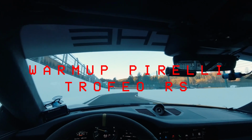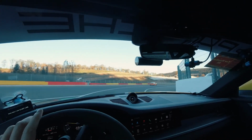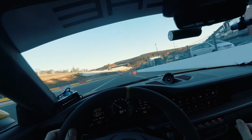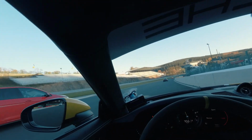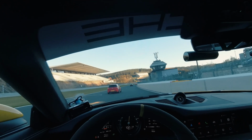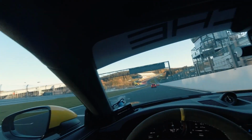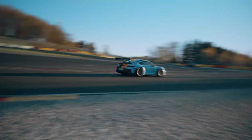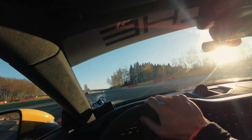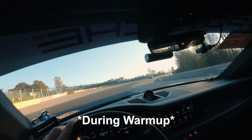So, Trofeo RSs are on. Again, same starting point with 2 bars and 2.1. Let's put some heat, let's put some pressure. Let's come back, let's bleed. Same understeer. Yes, even more understeer than the CRS.